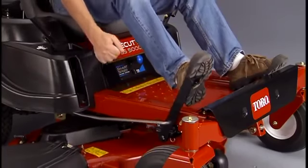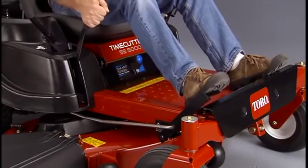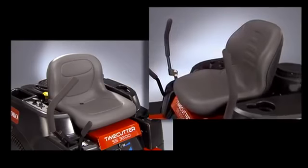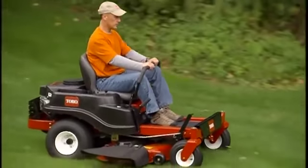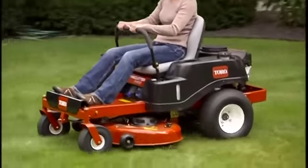You can quickly raise or lower the deck when you're on the go with the optional foot-assisted height of cut adjustment. Our 15-inch high back and 18-inch extra tall seats give you the best seat on the lawn. With padded comfort and a low center of gravity that makes you feel like you're riding in the mower instead of on it.